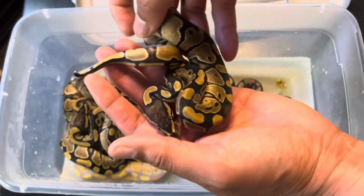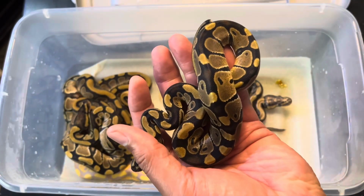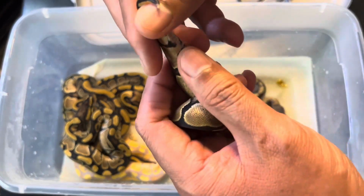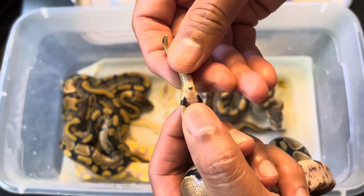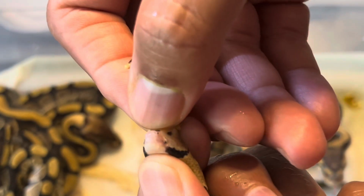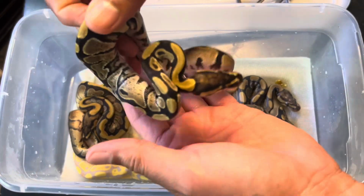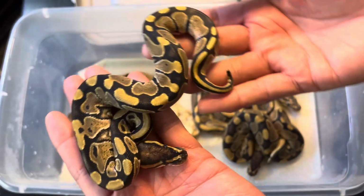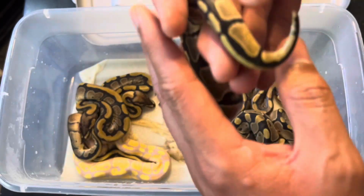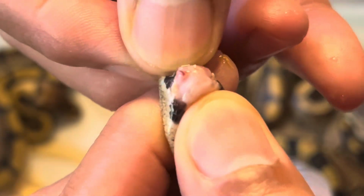Here goes another normal right here. All of these normals I'm going to make available to my students for free. They are double het VPI Axanthic Genetic Stripe, so they'll be getting somewhat of value, but they are males. Little peen right there. This one looks to be another normal here. Also a male.